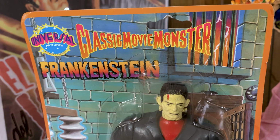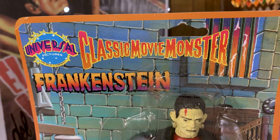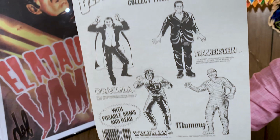There's a Universal logo. And this is before the blood splatter. In the 90s, Universal adopted this blood splatter logo that was on everything. And then they made all the packaging green and purple. This is before that. And here is the back. And we've got some nice little illustrations of the monsters back here.